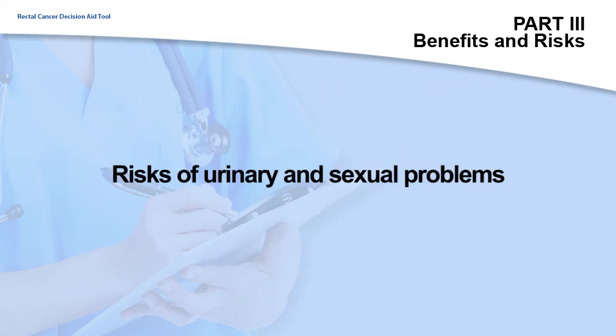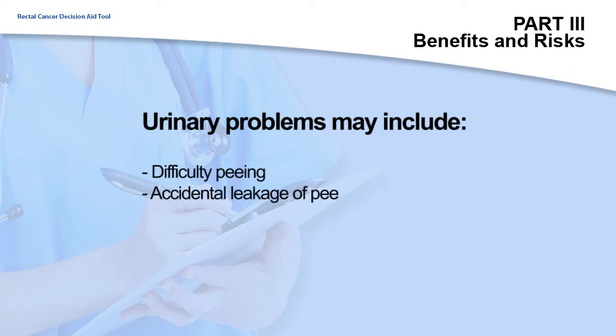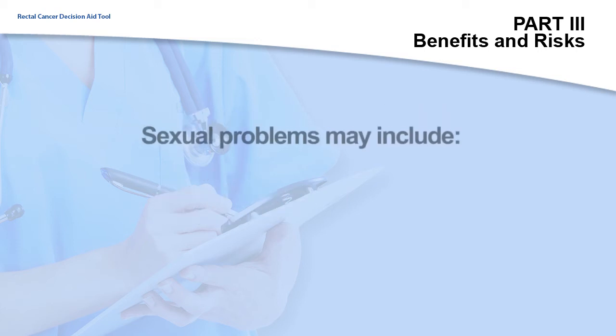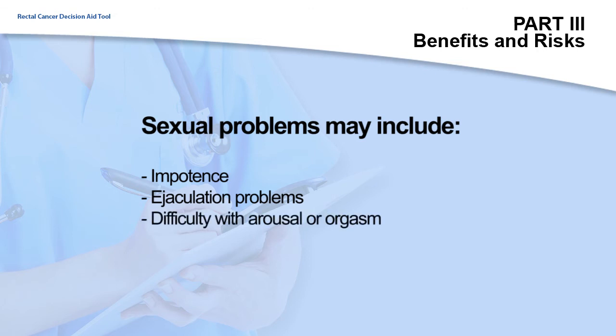Risks of urinary and sexual problems. Some people who have either surgery report worsening of their urinary or sexual function. The number of people who report this problem is the same for both surgeries. Urinary problems may include difficulty peeing, accidental leakage of pee, and peeing more often. Sexual problems may include impotence, ejaculation problems, difficulty with arousal or orgasm, vaginal dryness, and pain during intercourse.